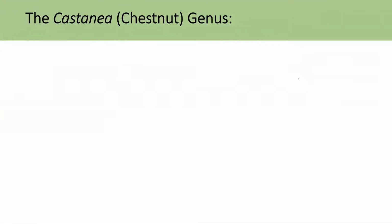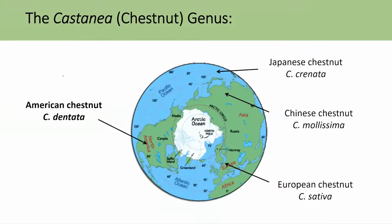And part of the reason why the chestnut is still relevant today is because there's more than just the American chestnut in the Castanea genus, which comprises all the chestnut species. So of course, we have our American chestnut here in North America, but we also have 3 other major chestnut species, and that includes the 2 Asiatic species, the Japanese and the Chinese chestnut. And then there's also the European chestnut tree too. And that's why you can still find chestnuts at the grocery store around the holidays, because they're being imported from species that weren't decimated by this nasty fungus.